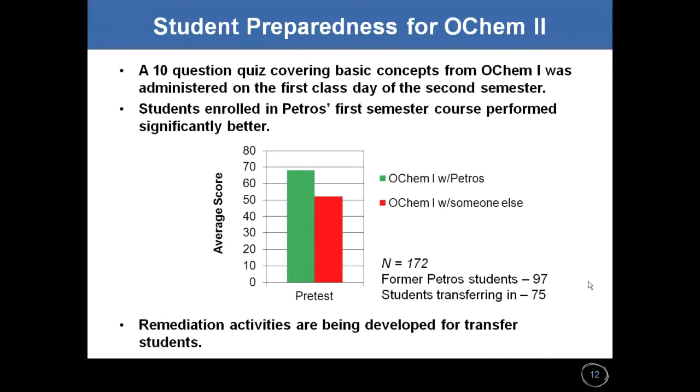This past week, I decided at the beginning of the second semester course this year to administer a pretest covering concepts from organic chemistry first semester. You can see that students that were in my course last semester scored significantly higher than those that took the first semester course with someone else. So we're now trying to figure out if there are some remediation activities, pinpoint exactly where the students are showing deficiencies, and address that as they begin the second semester course to improve their performance in the final.